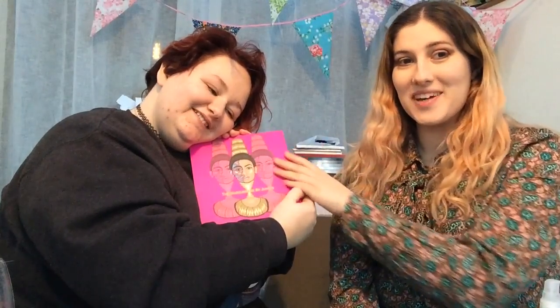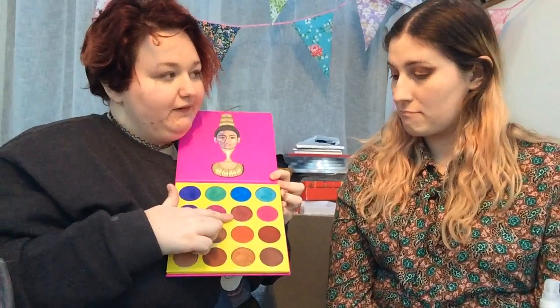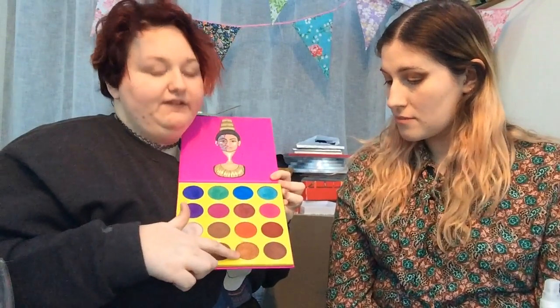Ooh. Who is she? I'm going to be using this purple shade and this gold shade down here. So what I'm going to do is I'm going to put this all over the lid, and then I'm going to add this to the center of that to really make it pop. I'm going to use my finger for this because I find that's what makes it most pigmented, even though these are so pigmented. Shiny, shiny, shiny. Yay.